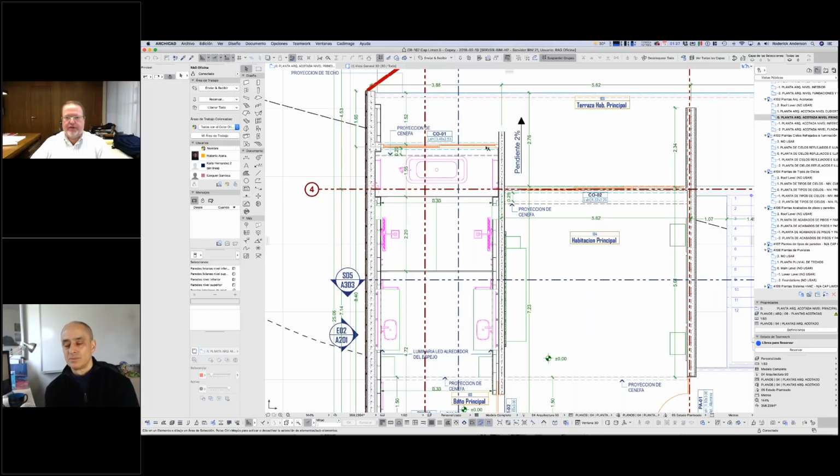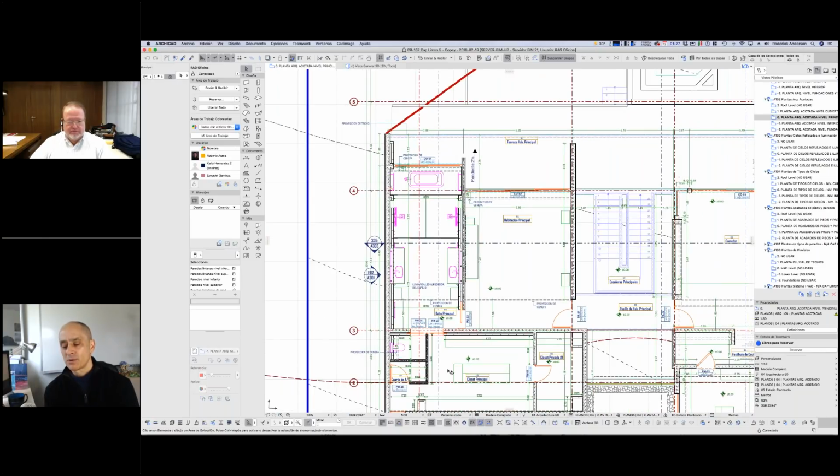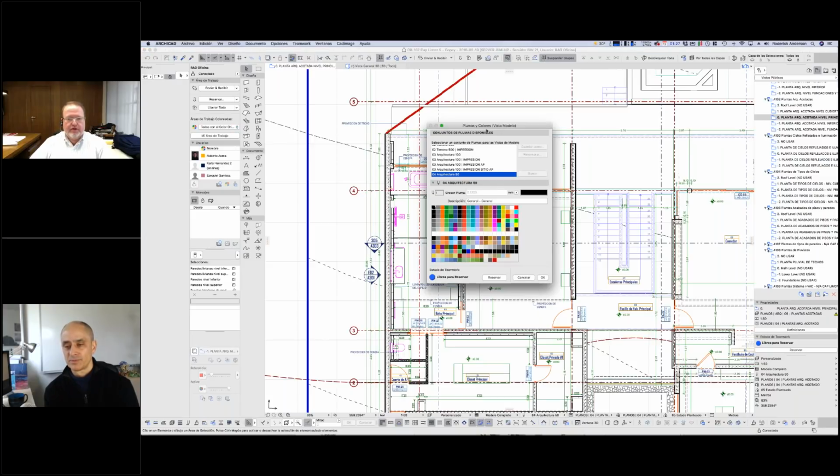And at the same time, we know that our doors and windows are always going to be this orange color, and our furniture is going to be in green, and so forth. So can you bring up the pen tables? Just point out a couple of the differences between the pen sets. Sure. So, for example, this is our normal working pen set, where we have everything in color.